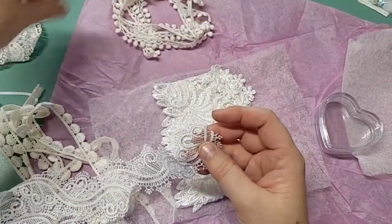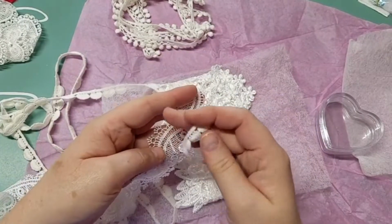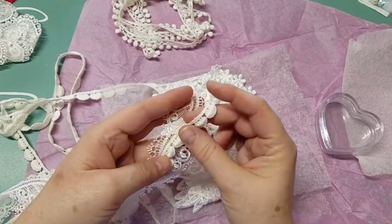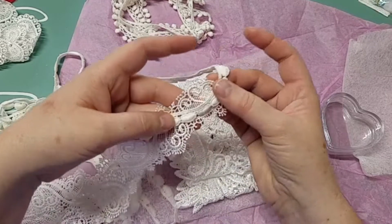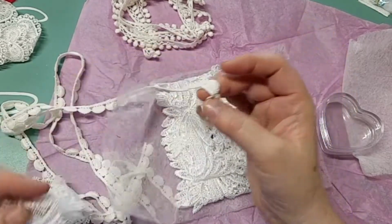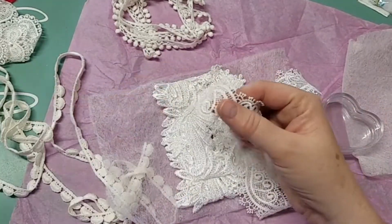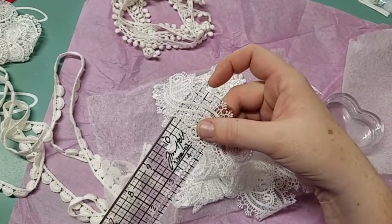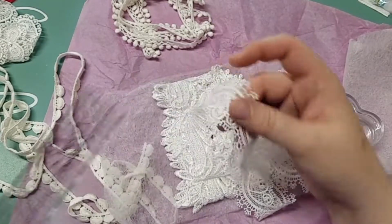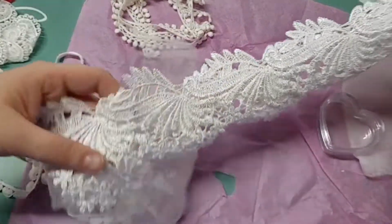Let's see here, get a hold of this. If you did cut it in half, you could take this and follow that, like scroll or wave. So pretty. So thank you, Natasha. And I think this looks like about a little over an inch. Okay, it's 1.5 inches at the widest point. So very nice. It's a good size. And it's also pretty just to put on cards.